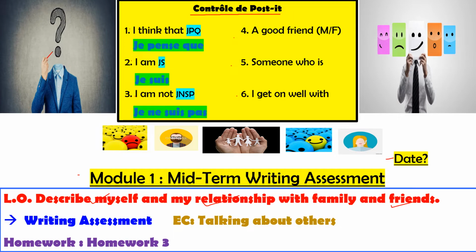Alors, numéro 4. Today I told you we're going to talk about a friend. A good friend, on dirait un bon ami or une bonne amie. Or, remember we talked about a link of vocab today. So instead of ami, can you use copain or copine? Think about these things. This is what you need to do.